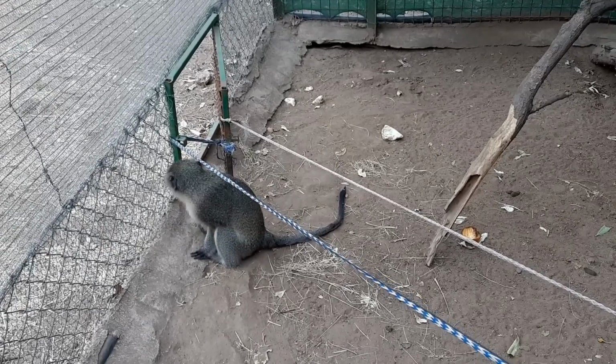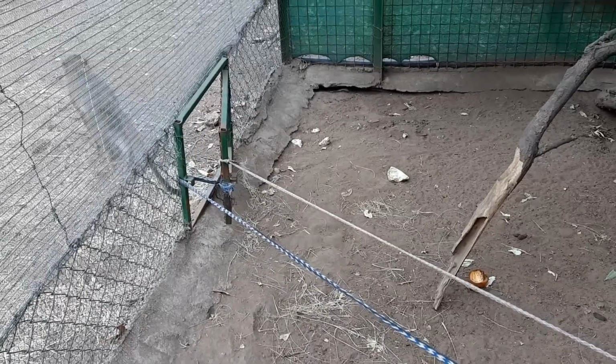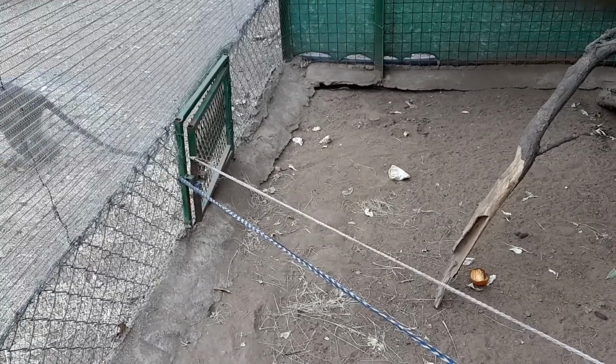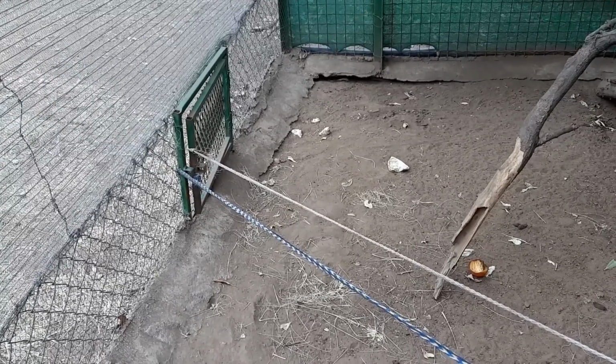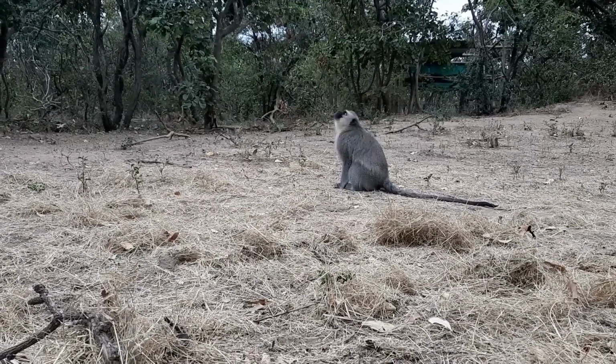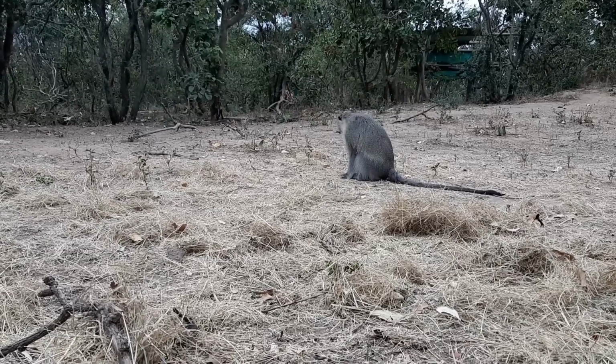Pola's been a foster mum to many orphans and she's really good at it. There she goes, finally back out in the troop. We can close up and have a break for lunch and start again this afternoon. And there's Pola back in the troop. We're hoping that Mika will follow her one day and stay out in the troop.